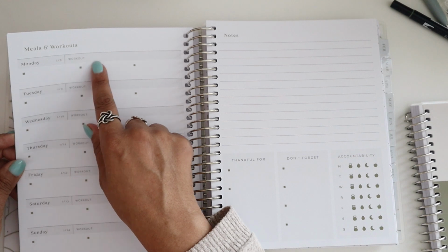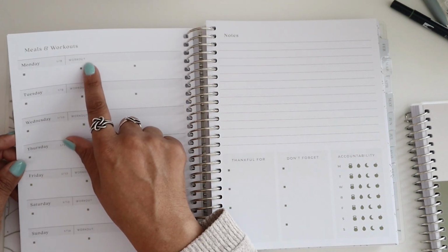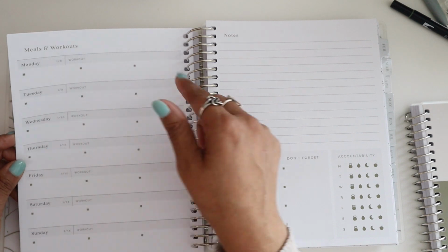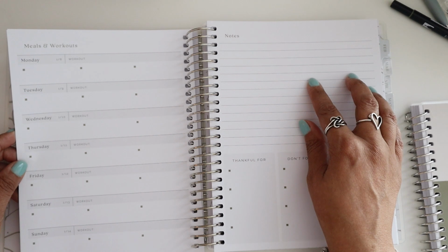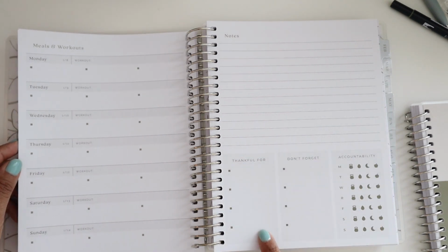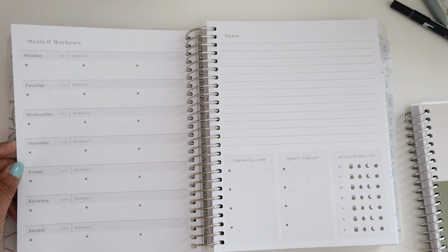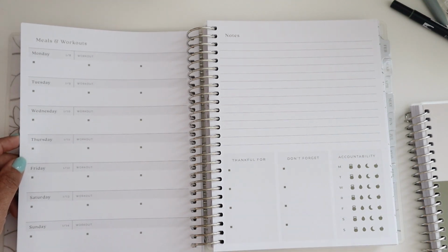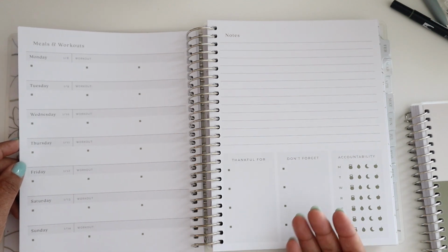But you have an area up top next to the date, so it is dated for you, where you can write your workout and then these 3 areas for meals or whatever you choose. Got a really large area for notes over here, an area for gratitude. I do love that they didn't overwhelm you and put like 7 days of gratitude. It's just 4 things that you're thankful for. Obviously, you can add more if you want to.